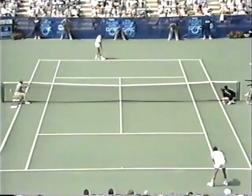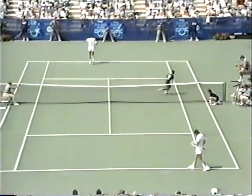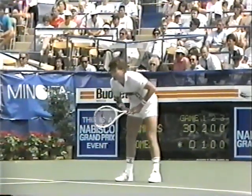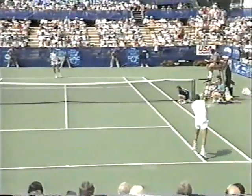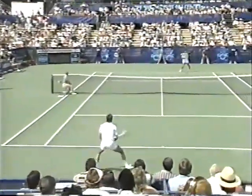Connors, we said, remarkable athlete. In 76 he won this tournament over Raul Ramirez, and then again in 78 over little Eddie Dibbs out of Miami Beach. Hope Eddie's watching today.